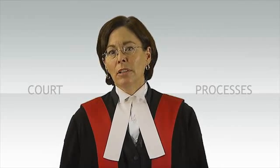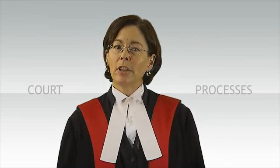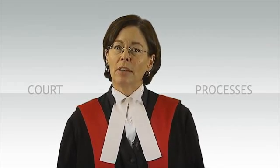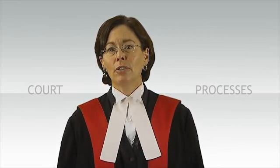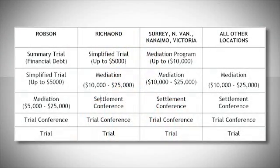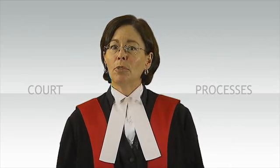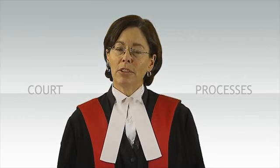In British Columbia, the process required to advance your case through small claims court depends on the location of the courthouse where the claim is filed. For example, the process is different for a claim filed in Vancouver compared to one filed in Victoria. This table provides a simple overview of the court processes for the small claims court in your area. This table might not seem so easy to understand at first, but once we take a look at some of the steps in the process, it will all become more clear to you.